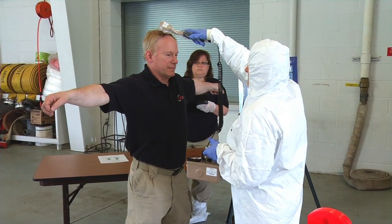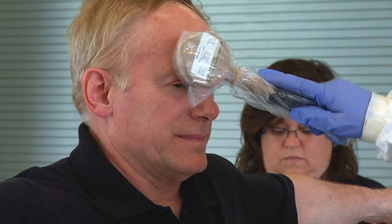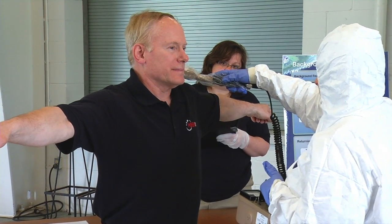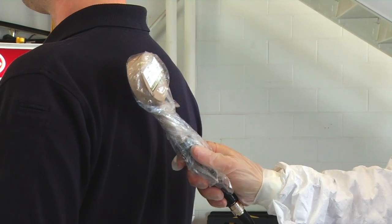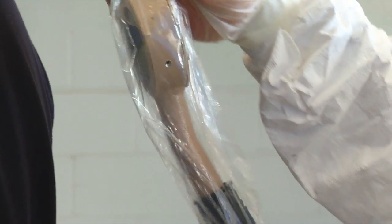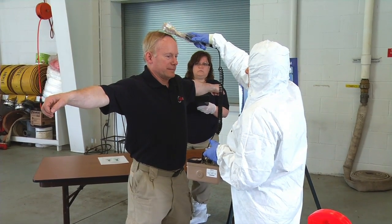For contaminated individuals, follow the proper monitoring techniques. Cover the survey meter probe with plastic. Hold the probe ½ inch to 1 inch from the surface and move the probe 1 to 2 inches per second. If you or the probe contacts a contaminated area, change your gloves or the plastic covering on the probe as necessary. Begin by monitoring the sides of the person, starting at the top of the head.